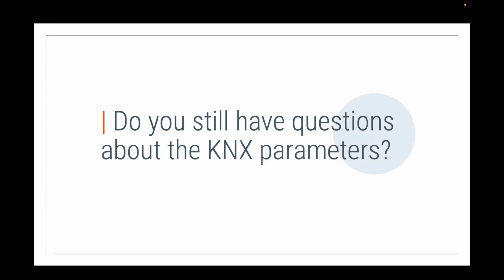Do you have any additional questions about the KNX application and the KNX parameters? Otherwise, we can move on to the application examples.